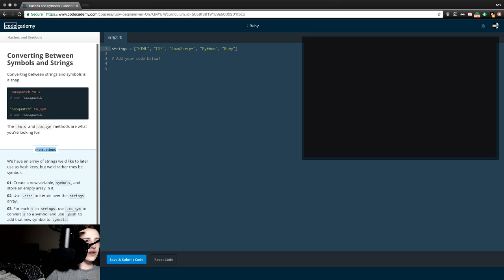Instructions. We have an array of strings that we'd like to later use as hash keys, but we'd rather they be symbols. Create a new variable, symbols, and store an empty array in it.